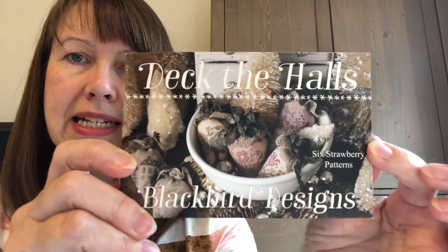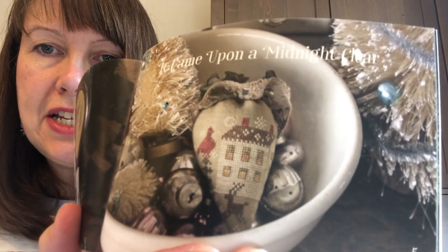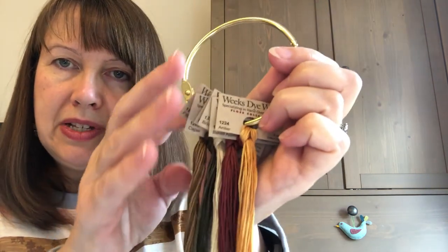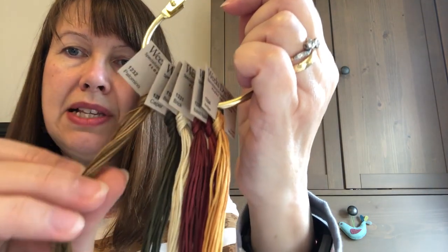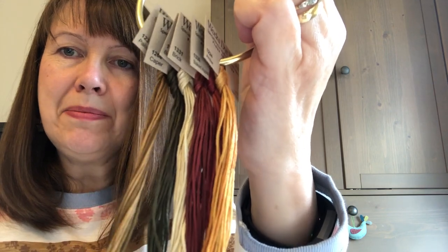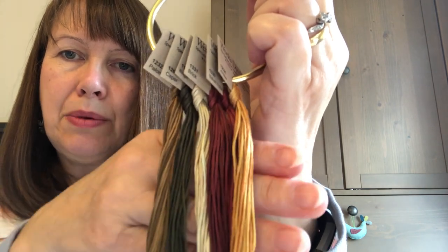Next, I'm going to stitch some of these little strawberries as Christmas decorations. This is Deck the Halls by Blackbird Designs, a little booklet. And this is the first one I'm going to stitch. I've got most of the threads. See, they're all Weeks Dye Works. The only substitution I have is this one, because I didn't have cocoa. It must have been out of stock, but I think that will work.